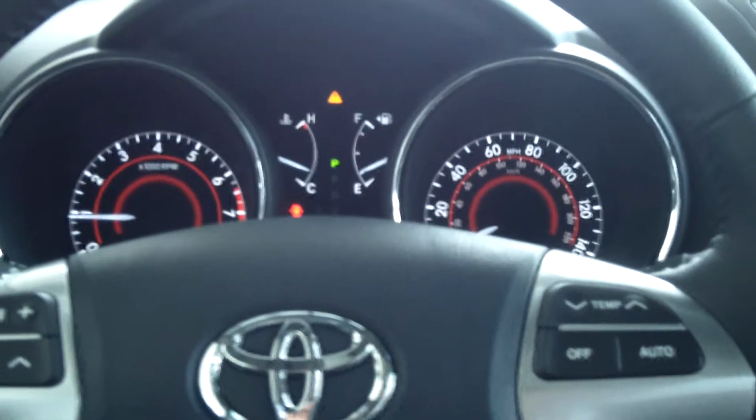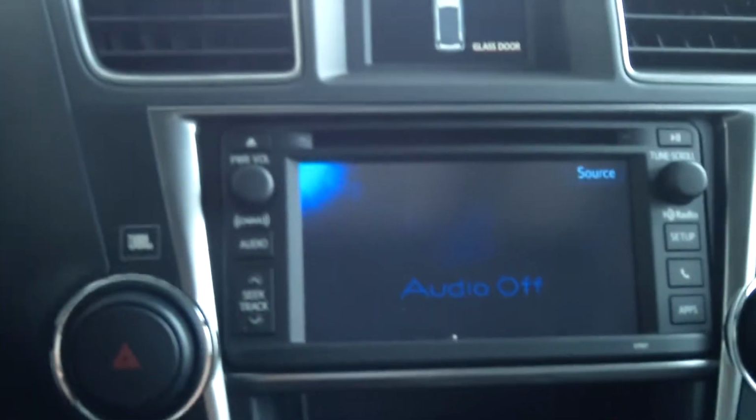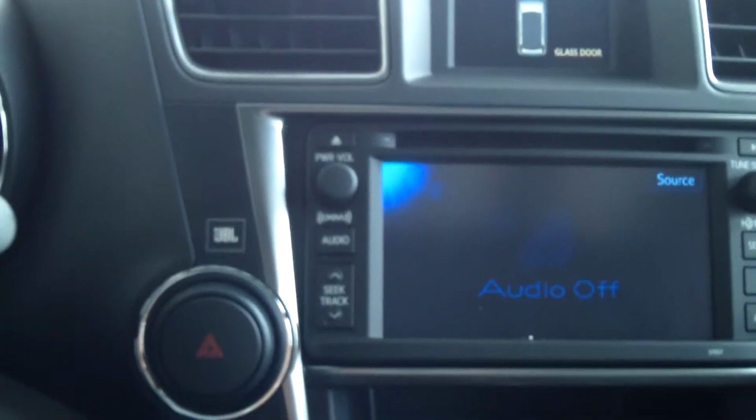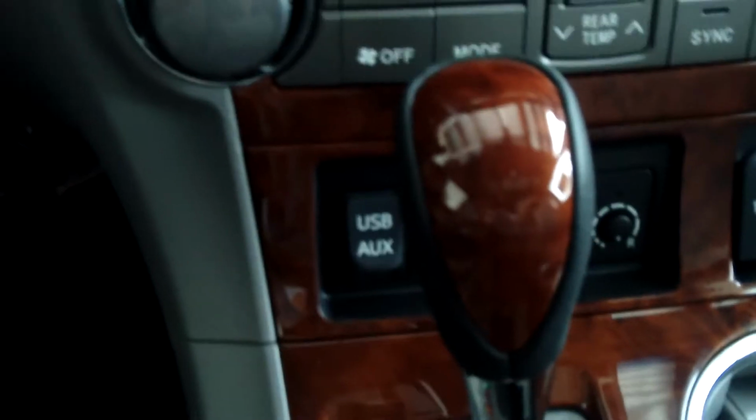This Highlander has a 3.5-liter V6 engine with dual variable valve timing, 5-speed electronically controlled automatic transmission, full-time 4-wheel drive. It also comes with the 6.1-inch display screen. It comes with Sirius satellite capability, which is free for the first 90 days. Also has a USB and auxiliary cord outlet for your iPod or cell phone.